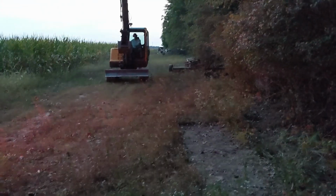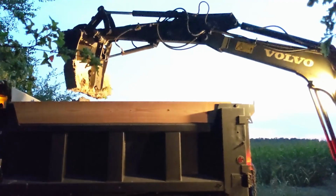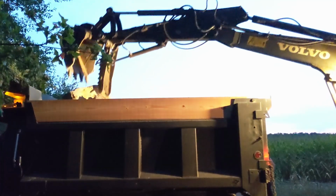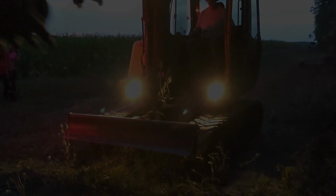We got one last chunk of concrete. It's getting dark. It broke. All right. Good. That'll work. Good deal.